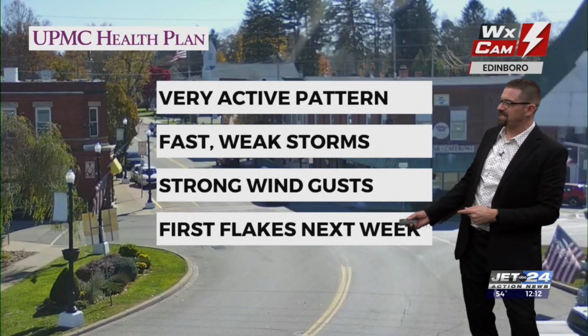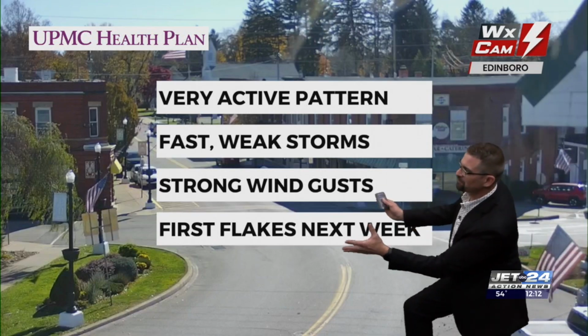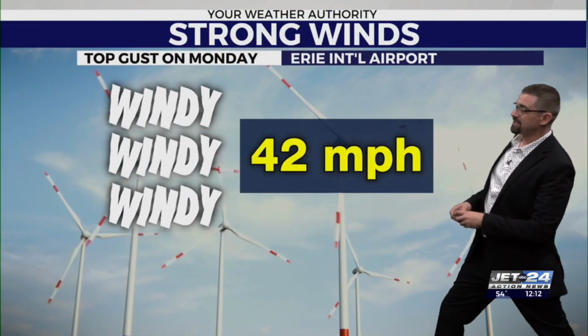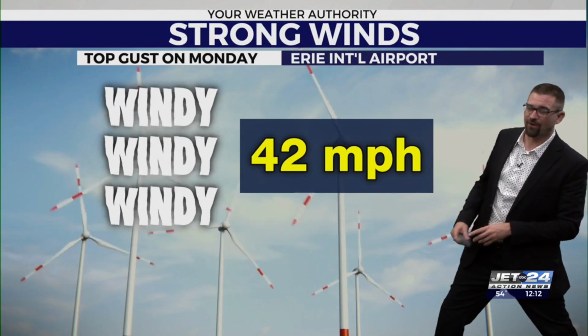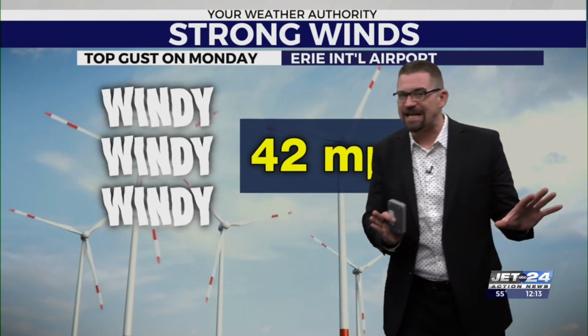It's breezy this afternoon. Big pattern change on the way. Our first flakes for many going into next week. Yesterday, gusting over 40 miles an hour, 42 mile per hour wind gust at the airport. I don't think quite as speedy today, but it is still going to be windy.